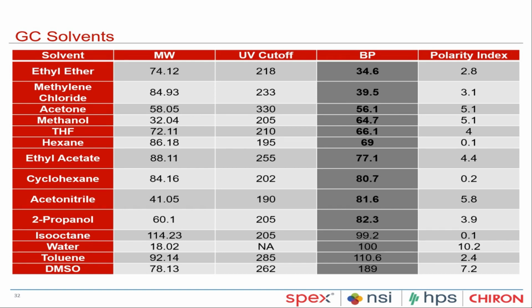So that becomes important when you're looking for a replacement to methylene chloride, that you look for something that has very similar properties. So ethyl acetate that we saw before is a very good choice as far as molecular weight, because it's a very similar molecular weight, and it has a somewhat higher boiling point than methylene chloride, but it's still not one of the highest boiling points that could be possible for a GC solvent.